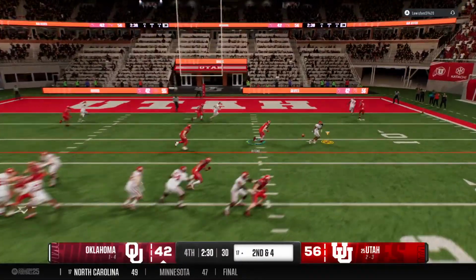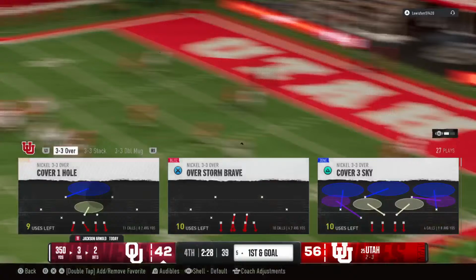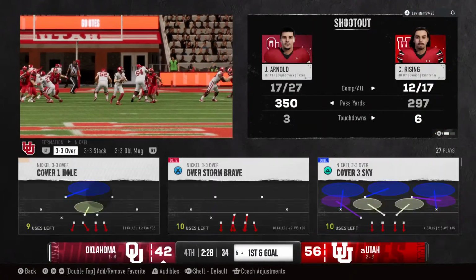Off-play action. Got away from trouble and got rid of it. Grab near the marker. It's Burks. He's run out of bounds after the big gain, and they are in business. First and goal.